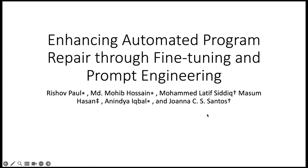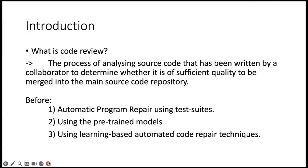Today I'm going to talk about the paper named Enhancing Automated Program Repair Through Fine-Tuning and Prompt Engineering. This paper basically deals with the use of code review in automated program repair. Firstly, before we go ahead with this paper, I'd like to tell what code review is.